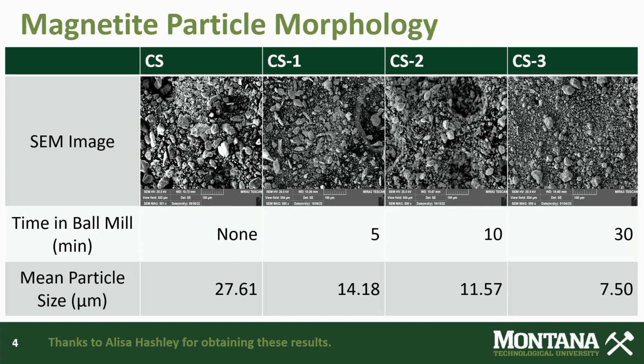So Elisa Hashley, a master's student, has been investigating the effects of magnetite morphology on adsorption of copper ions. She explored magnetite from a couple different sources, first here with magnetite found in chemical storage at Montana Tech, indicated by the CS. So CS 1, 2, and 3 were ground using a high-energy ball mill, where a 49% decrease is observed after 5 minutes, 58% after 10 minutes, and 73% decrease in size after 30 minutes compared to the original.